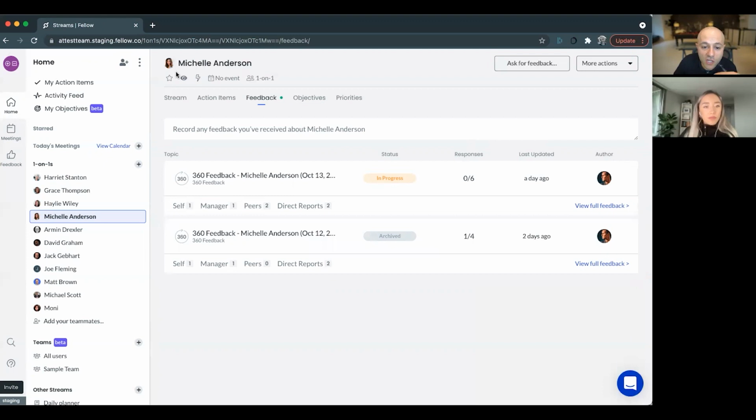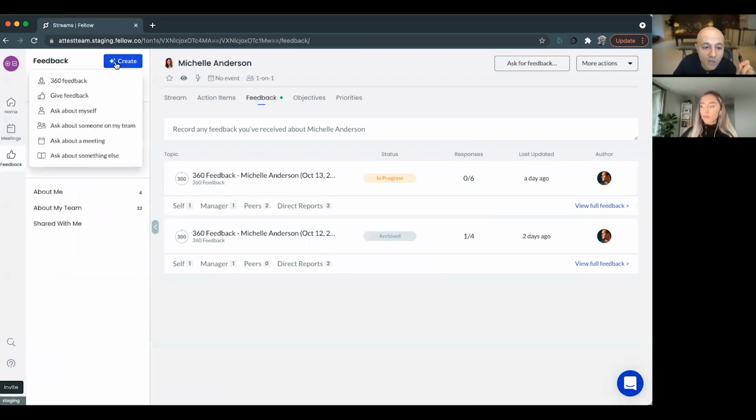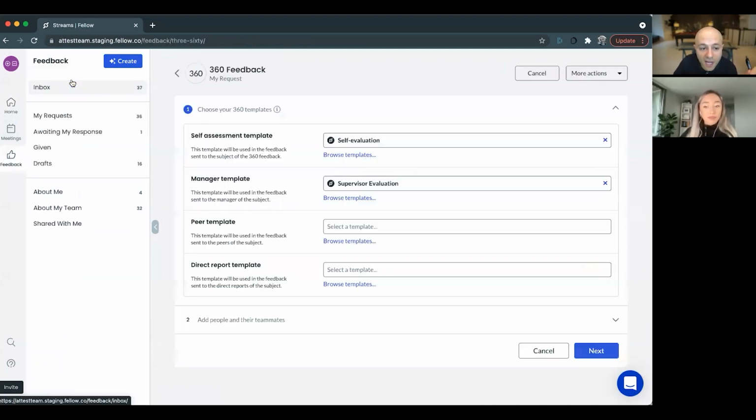But one of the questions that you might ask is, well, how do I do this? If I'm a manager of a team, how do I actually go out and initiate 360 feedback? And the way that you do that is really, really simple. You just go to your feedback tab. And when you go there, you click on the create button, and then you click on this new thing that we've added called 360 feedback. So as soon as you do this, this is really, really powerful. Let me show you how it works.